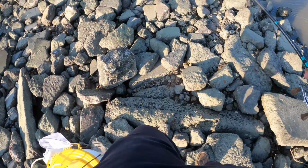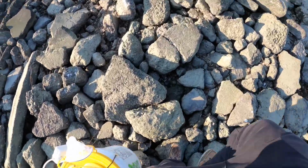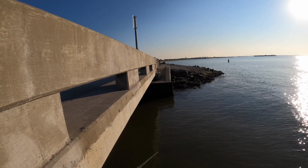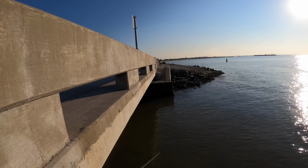All right, we're heading out to the next spot. Nobody was home at the flounder hole. It is a slow day though. All right guys, so I just got a single drop rig right here. I'm getting bit like crazy. And I just hooked something good and I'm bit again right there.